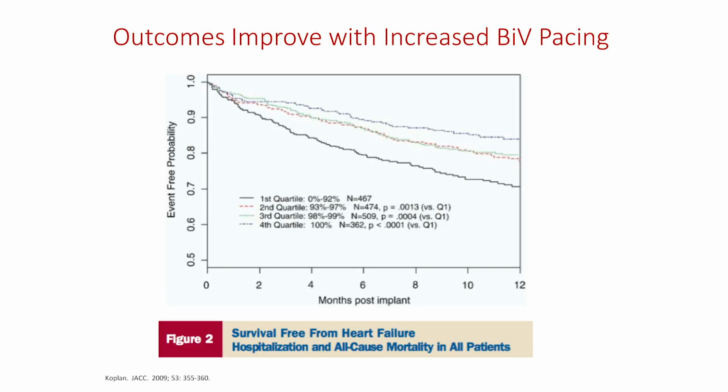This slide, again, I don't have to preach to the choir on this. This is looking at survival and CRT pacing. Basically, it looks at time post-implant on the x-axis and survival. And you can see very small reductions in BiV pacing are associated with significant reductions in survival. So your patient should be pacing as close to 100% of the time as possible.